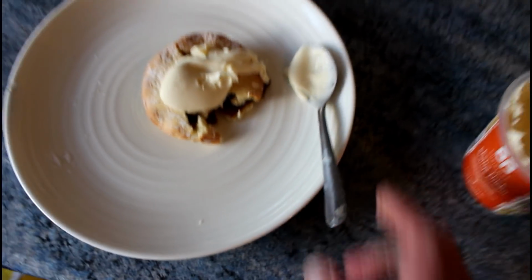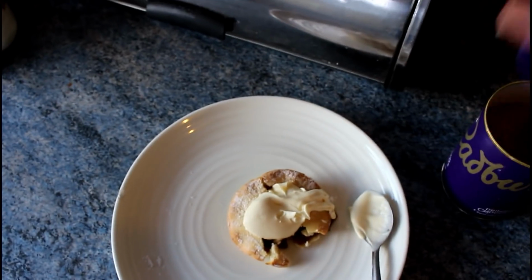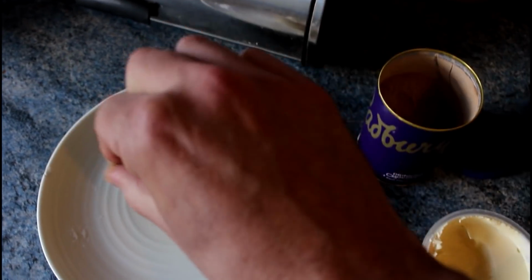Now, if you want to go the extra mile in terms of presentation, a little sprinkle of hot chocolate on the top just sets it off. You know, just put that little bit of effort in.